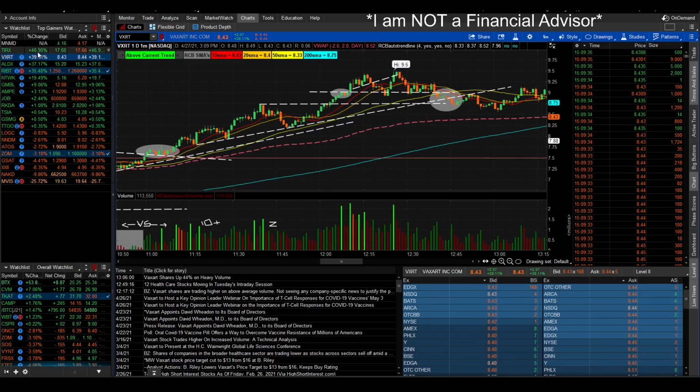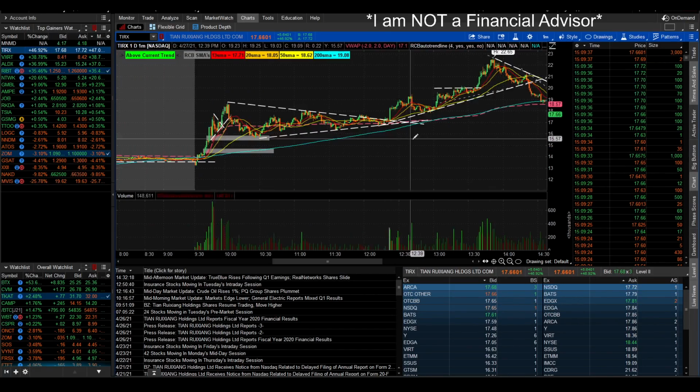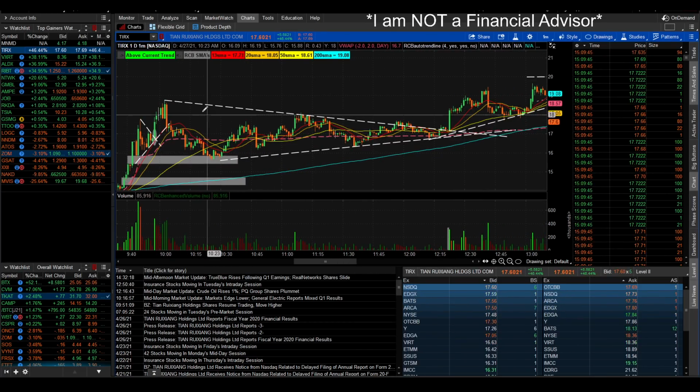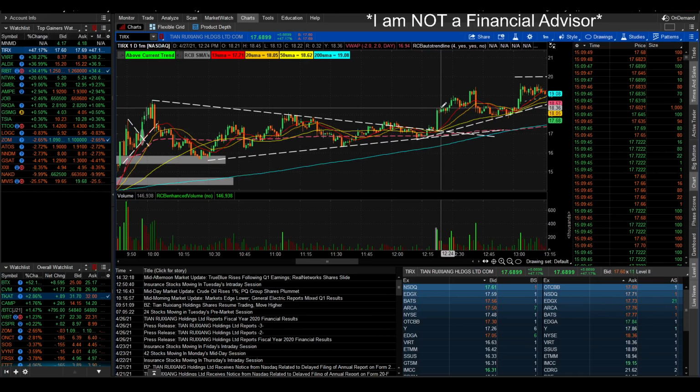What was another ticker for that? It's TIRX. Let's check this out. Yet again, another beautiful pattern. This is kind of like a pennant too. You got higher lows, you got lower highs. This thing finally breaks out of it, right?